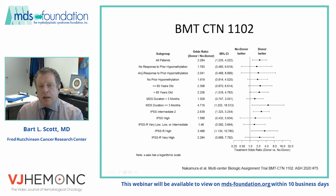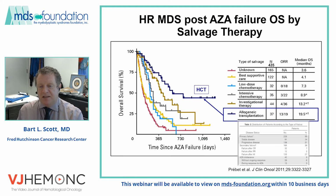This study looked at different types of subgroups, and what they found is that whether you were over age 65 or less than age 65, there was still a benefit with having a donor. But in regards to disease risk, the real benefit of having a donor was for patients in the higher disease risk categories compared to patients with lower risk disease categories. So we tend to offer allogeneic transplantation for patients with more advanced disease.